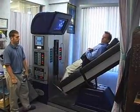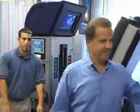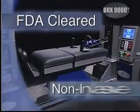So we screen the patient very carefully in order to determine whether they qualify. It involves no hospital stay, there's no invasion, there's no downtime, healing time, and the bottom line is it's far more successful than back surgery is in the long run. The DRX9000 is FDA cleared for sale as a medical device.